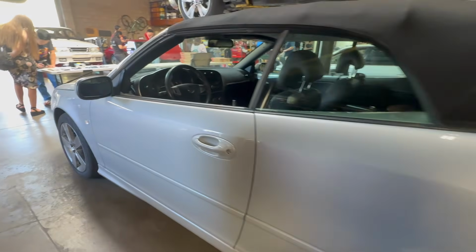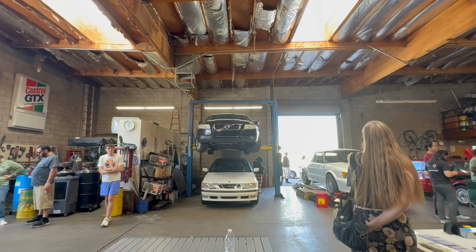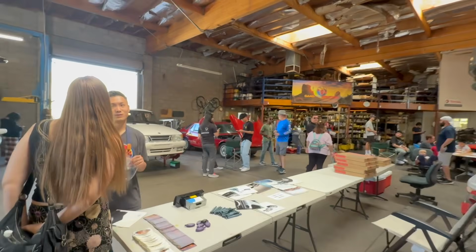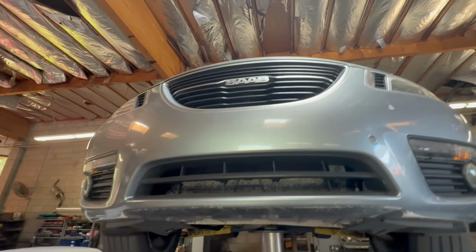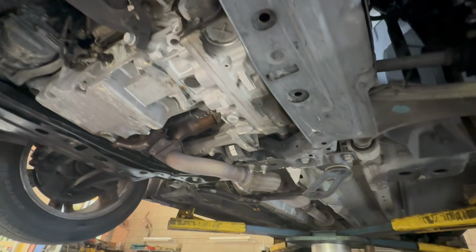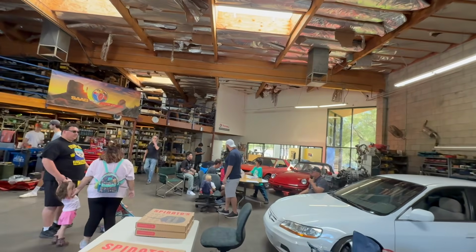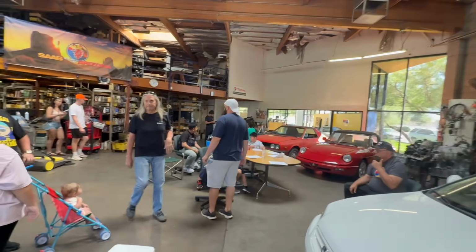Nice 9.3 convertible back here. A Volvo up on the lift there, another 9.3 convertible, and there's a very special 900 over there I want to film. But NG95 up here on the lift. This one is just a 4-cylinder front-wheel drive, it looks like, but still very cool to see. Some old Alfa Romeos and other cars sitting over there, Lancia, etc.